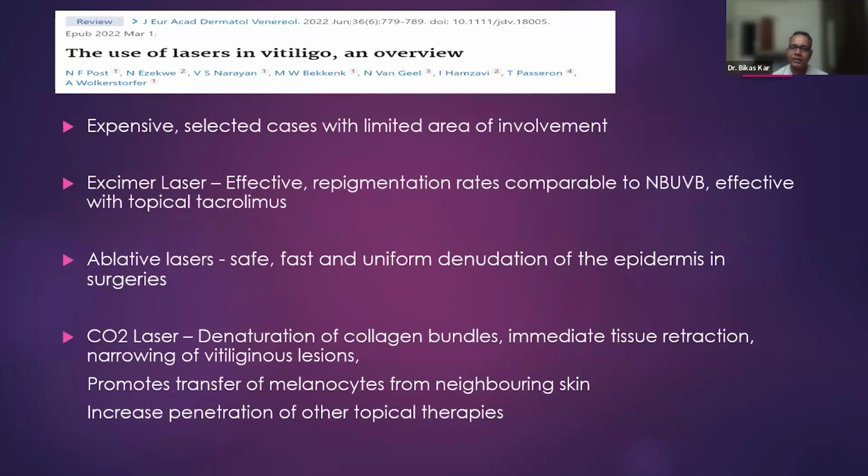Yes, sir. Excimer laser works, again, just like any other modality, only with more rapidity. So in the head and neck it works better, but it also fails in the acral areas. So we do not say that it works better for the acral areas. Okay. So maybe you can only expedite the entire process of repigmentation with excimer.